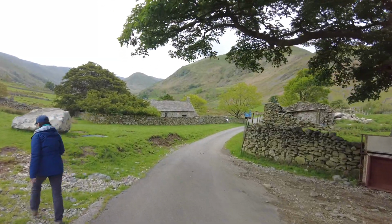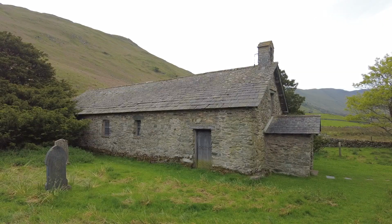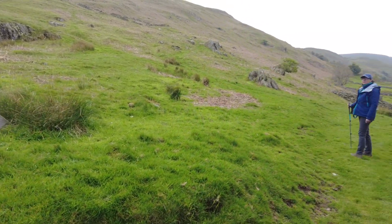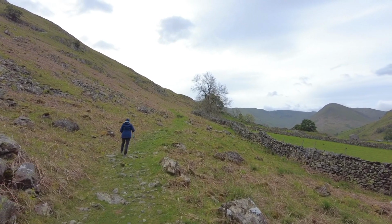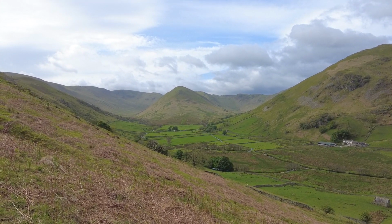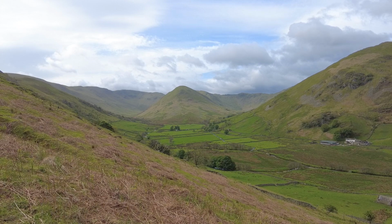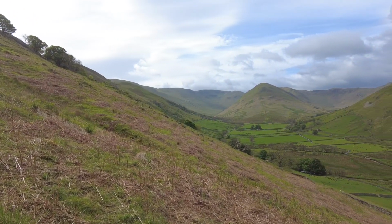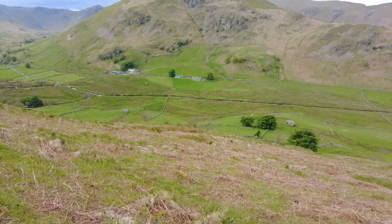Right, we've reached the old church of St Martin. Here we go off the lane, we start heading up there. So our first fell of today is called High Raise. It's just over 3 miles away in that direction. Over there, quite prominently, is the Nab, one of the final fells we've got to reach today. So we're going to be walking all the way around here to reach the Nab.